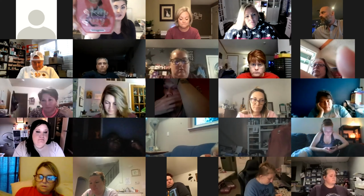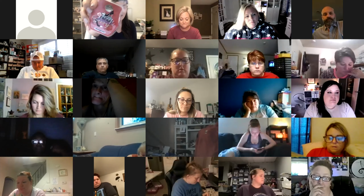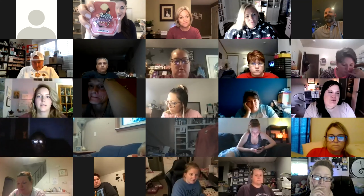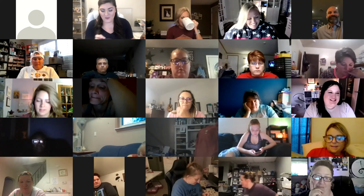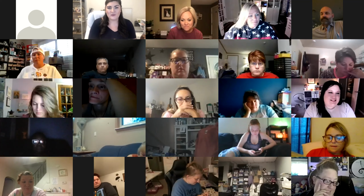It's a great fragrance. Also, it's reflective, so it's got really nice. Look at that Scentsy logo in gold. Isn't that fancy? I like it a lot. Okay, so we got that one. Next is Sweet But Fierce.